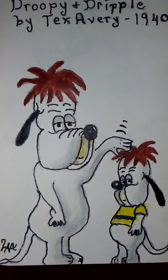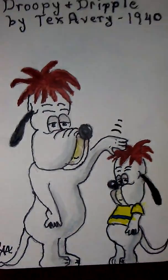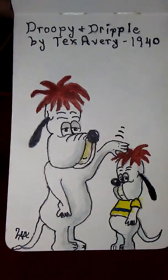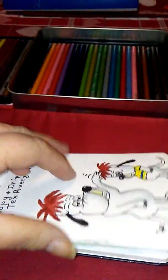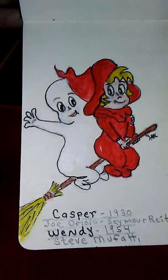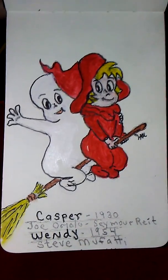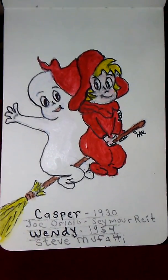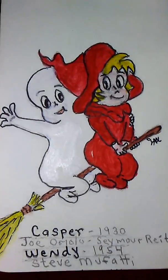These dogs Chris just loves. I think they're so sad. Created in 1940. Kind of hard to do with one hand. And Casper and Wendy. Casper was created in 1930, and Wendy was added to the comics in 1954.